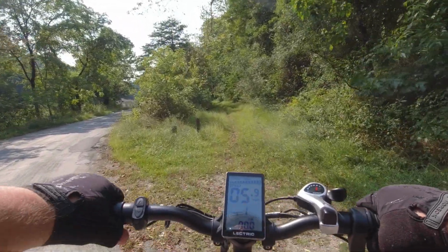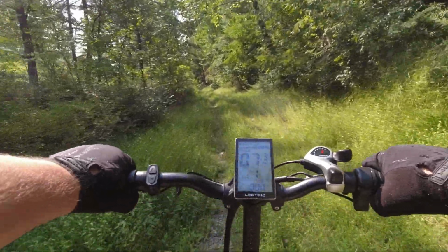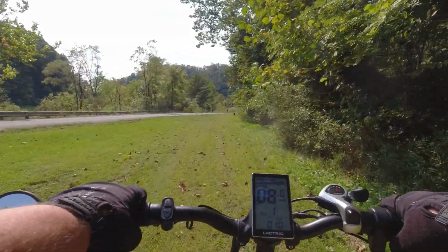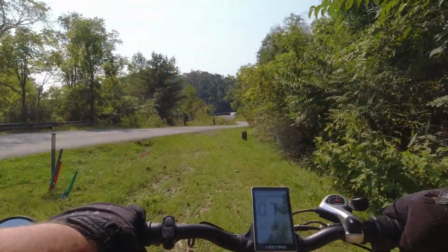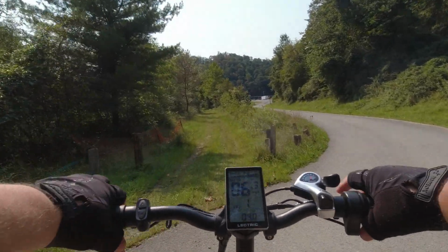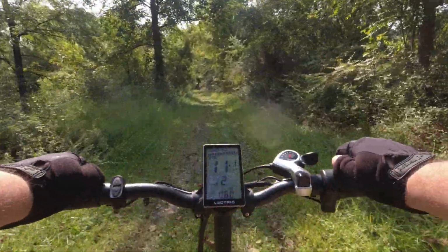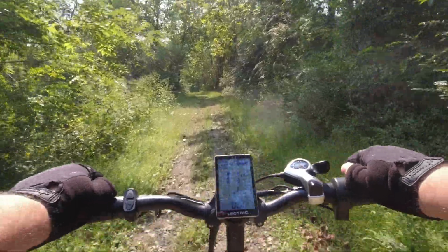And now we're going into some high grass. I assume the trail's still going out through here. Okay, I see where it goes across the road here. We're having to go so slow in spots, I don't want to make this an all-day thing.